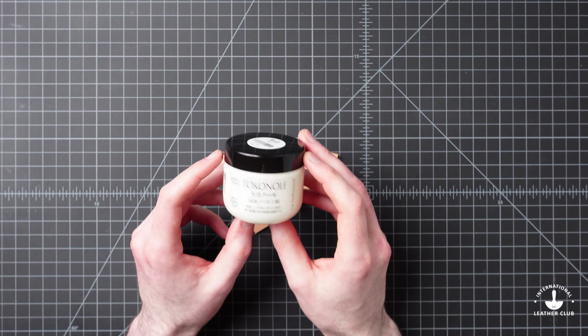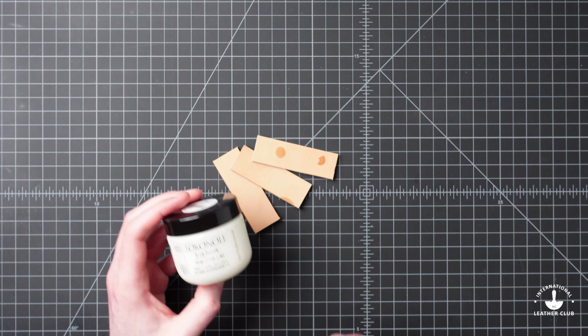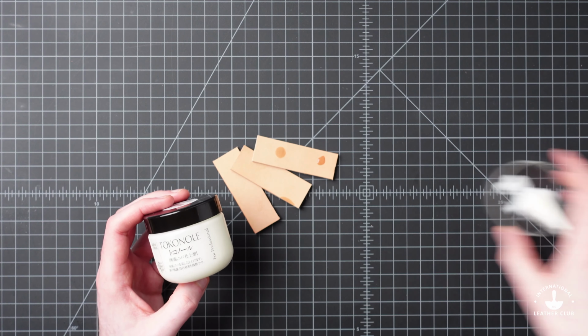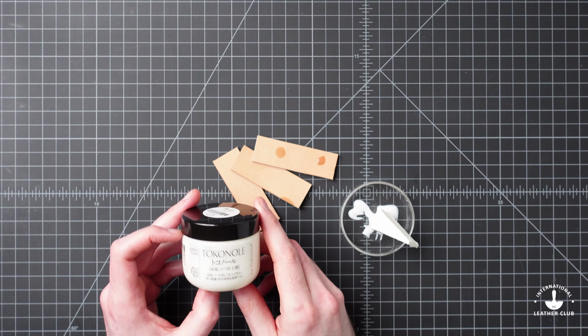So if you're looking for a time-tested finish that's going to work on your leather goods, especially helping with burnishing, things like that, Tokonole can be a great option. It's one of the favorites out there.